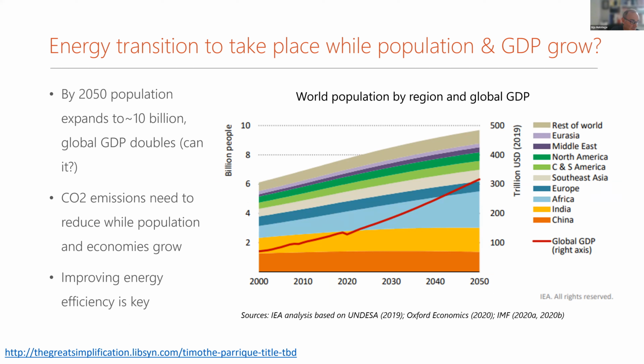Historically, our GDP has been growing at 3% a year, so there's a little blip here at 2019, caused by the corona pandemic. But if we take that 3% and continue it, then our economy basically doubles from where it is today by 2050. So you can see the size of the challenge.